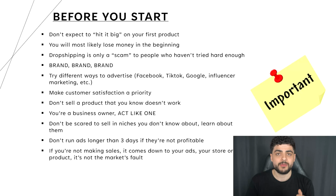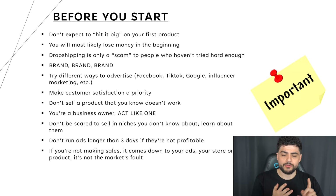So if you see someone selling a product that's doing really well and then you try it out for yourself and you don't make any sales, it's not anyone else's fault but yourself, okay? It's either the product, the way you market it, your price, your website, could be anything, but it's not the market's fault.